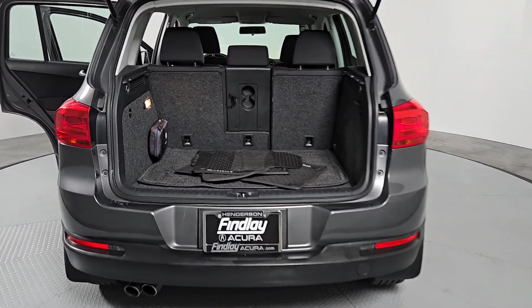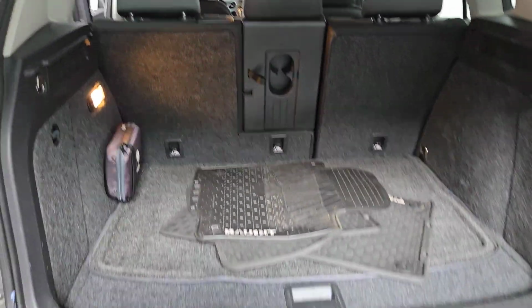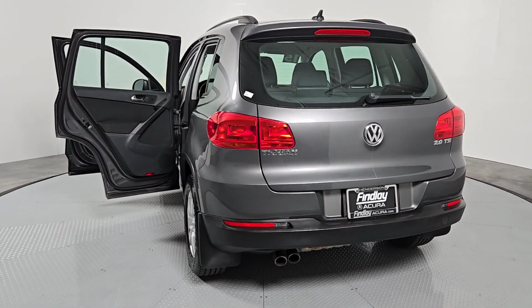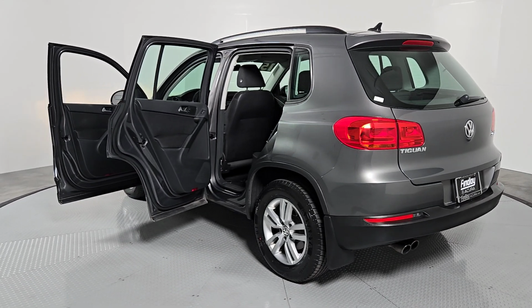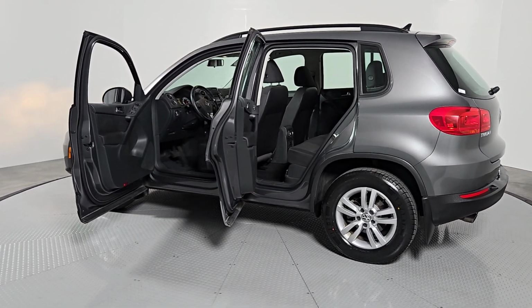These are just some of the great options this vehicle comes with: satellite radio, heated mirrors, backup camera, steering wheel audio controls, aluminum wheels, electronic stability control, alarm, rear spoiler, leather steering wheel, intermittent wipers.